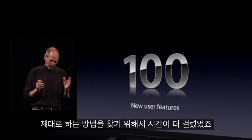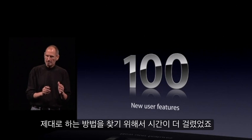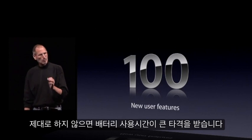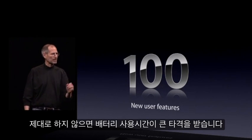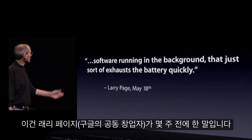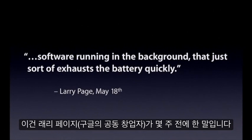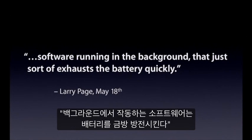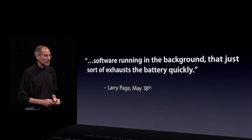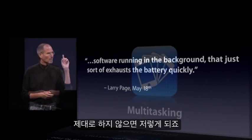It took us a little while to figure out how to do it just right. And the same is true of multitasking. If you don't do it right, you're going to burn battery life. And it's nice to see some people agreeing with us. This is a statement that Larry Page made just a few weeks ago: software running in the background, that just sort of exhausts the battery quickly. Yes, it does. Unless you do it right.